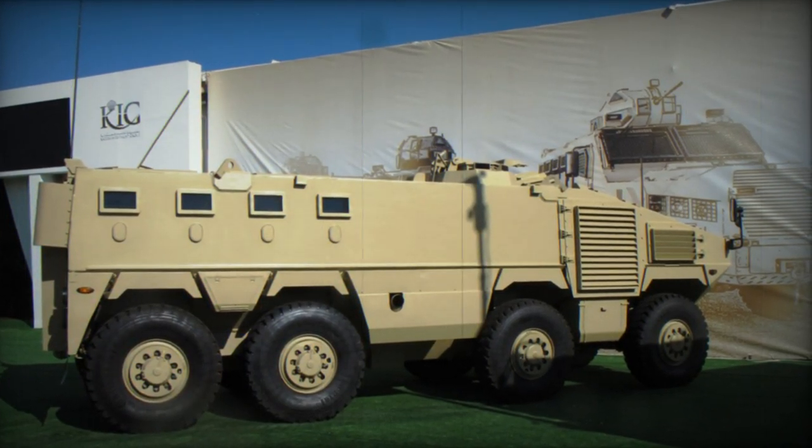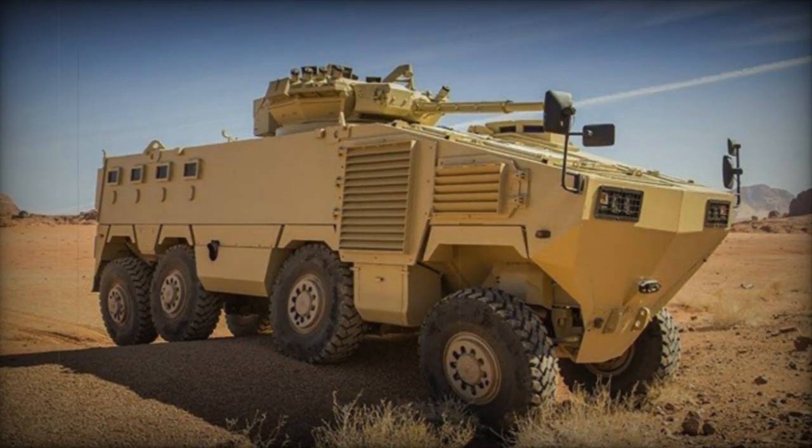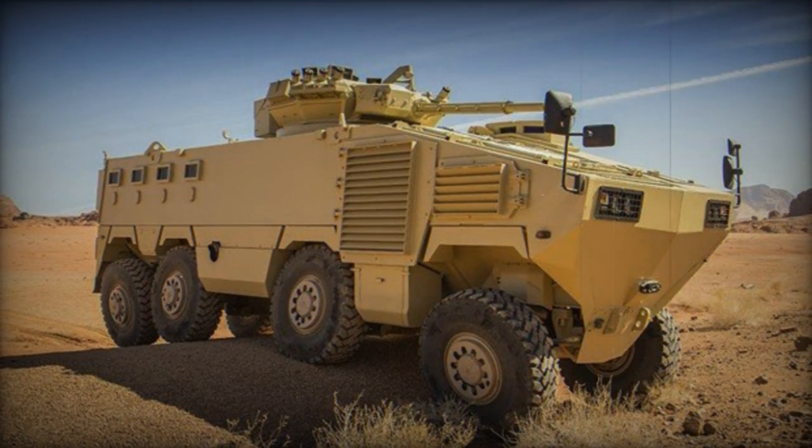The Almared is driven by a Cummins diesel engine delivering 420 horsepower, located at the hull's front and coupled with a 6-speed automatic transmission.